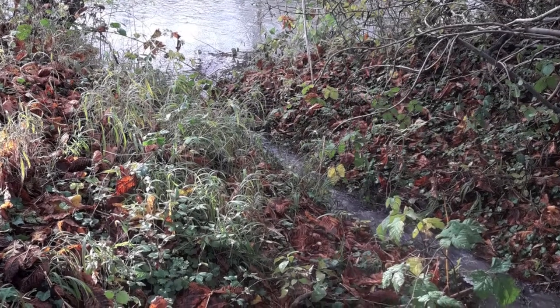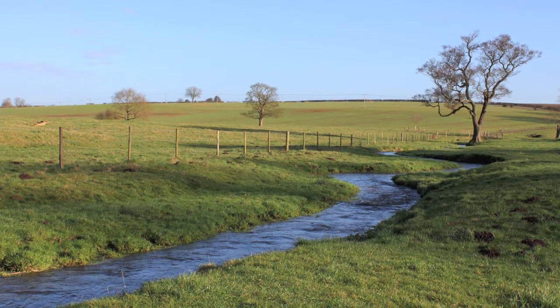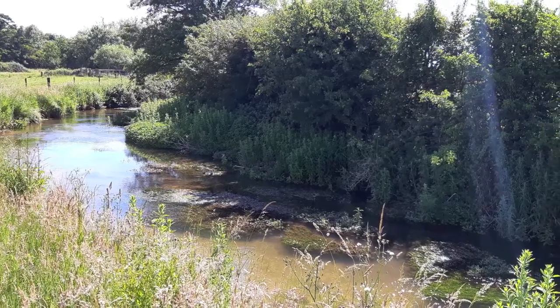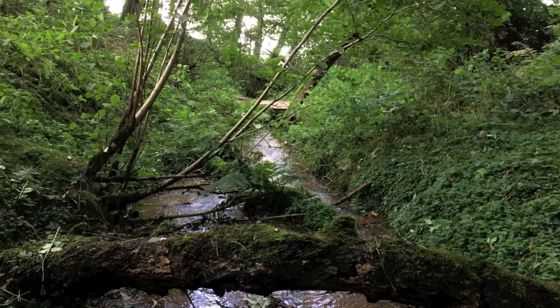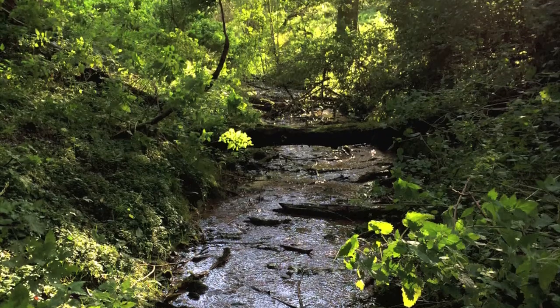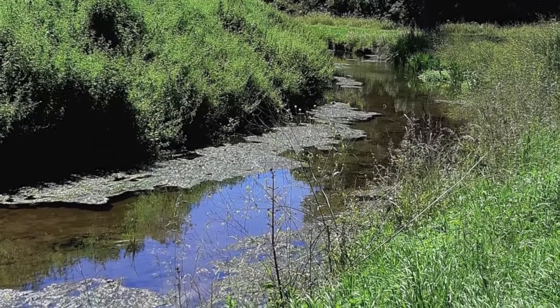Chalk streams are an incredibly rare type of habitat, with the majority of the world's resource located in England, so we're very fortunate in Lincolnshire to have so many. You may even have been to one or two. If you live or go to school in Louth, Market Rasen, Horncastle or Grimsby, you'll probably have seen a chalk stream.